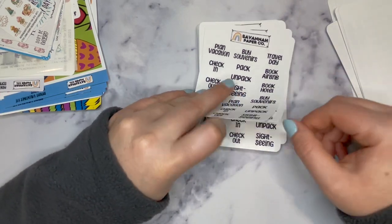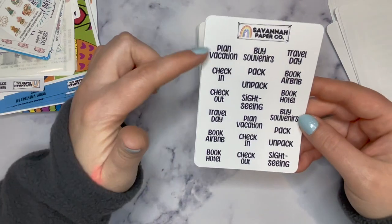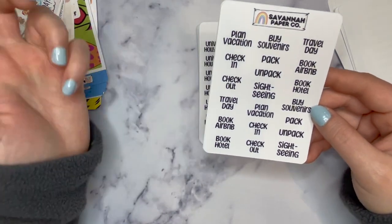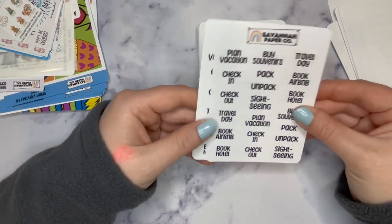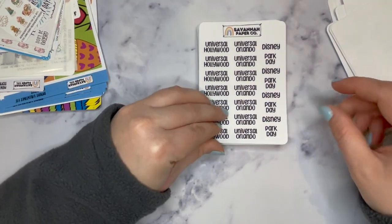Next is, and I got three of these. I feel like I got three of a lot of things. Plan vacation, buy souvenirs, travel day, check in, check out, pack, unpack, book Airbnb, book hotel, sightseeing, travel day, plan vacation, and kind of like repeats. So this is my travel go-to.